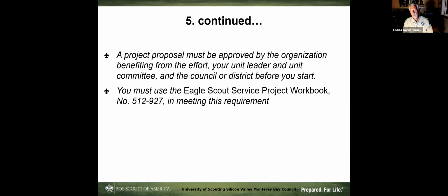Additionally, BSA requires that they use the service project workbook. It's available on the internet. It's a PDF. It's an editable PDF. Some Scouts use Google Docs. Some use Word. Some use the Mac product. I don't remember what it's called for it. They have to have the basic information in the workbook. That is what the council requires.